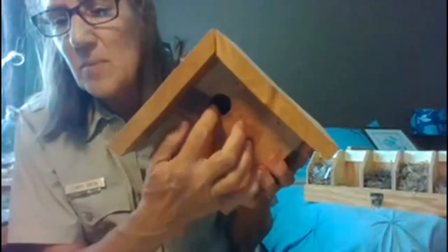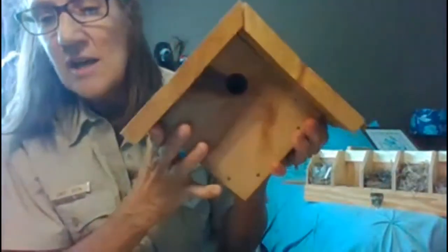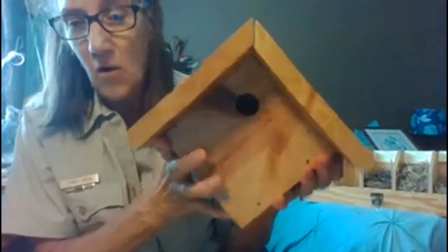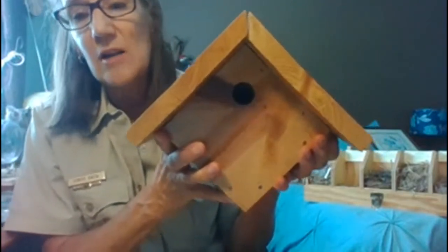Just a couple more things I want to show you. This right here is a little wren house. It's got a much smaller hole. I think this may be only about 3/4 of an inch, so the bigger birds are not going to get in there. Same with this hole of the bluebird box being 1.5 inches. You're not going to get your starlings in those holes.